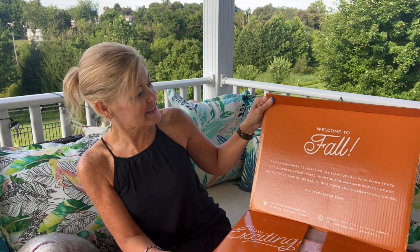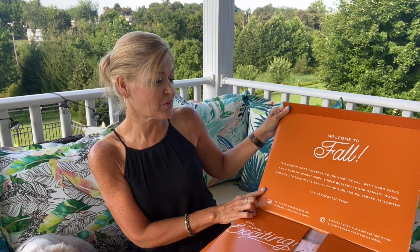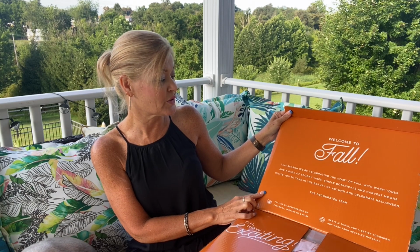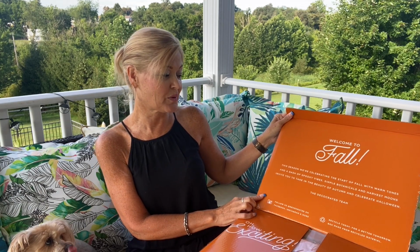So right inside it says, welcome to fall. This season we're celebrating the start of fall with warm tones and a dash of spooky vibes. Simple botanicals and harvest moons invite you to take in the beauty of autumn and celebrate Halloween. The Decocrated team does have an add-on box for Halloween that is additional. I am going to be sharing that box with you as well, and let you know when you can pre-order, but that should be coming up very soon. Typically they have 4 add-on boxes every year: Halloween, Easter, Christmas, and a patriotic box. They're $39.99 when you pre-order, and you get 4 items in those boxes.